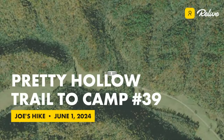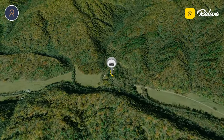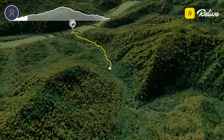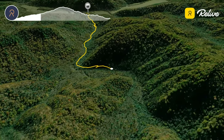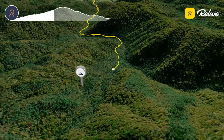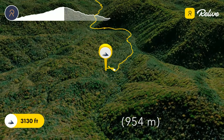In this video, I do a quick hike up to the Pretty Hollow campsite, number 39, in the Cataloochee area of the Great Smoky Mountains National Park. The trail starts off by the old Beech Grove school site and initially follows a road past Horse Camp before heading up the valley along the beautiful Palmer Creek. Along the way, I pass the trail up to the old Little Cataloochee community before branching away from Palmer Creek and heading up the Pretty Hollow Gap Trail a very short distance until I reach campsite 39.